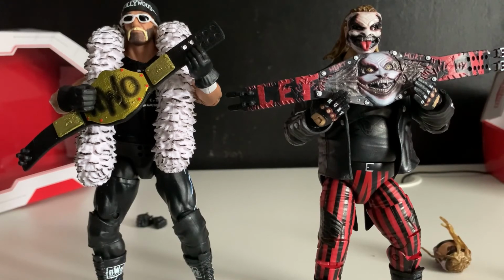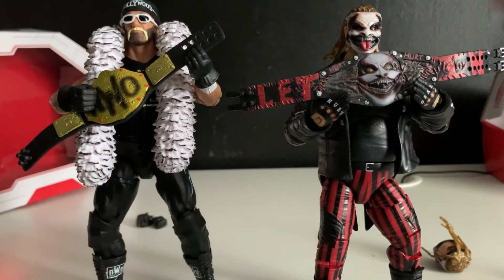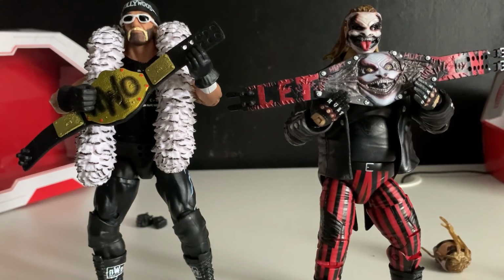And I just realized on his belt, on the Fiend's belt, it says let in. You see that? Let in? I never noticed that before. And that's just one of the cool things about collecting figures.